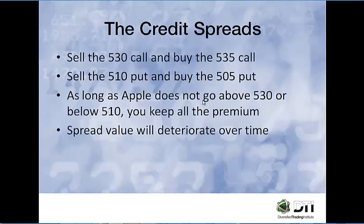So as long as Apple does not go above 530 and it doesn't go below 510, we will actually keep all the premium from this condor, or these two spreads. The spread value will deteriorate over time. So if we can find a stock that is oscillating between two prices, then we can look to sell two separate spreads, one a call spread, one a put spread, and be able to keep the premium.